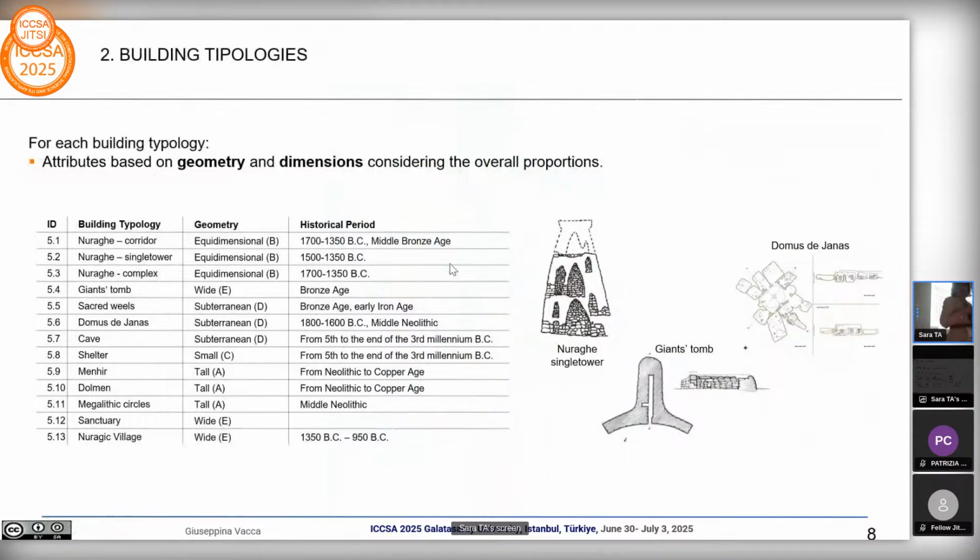The second step after creating the database was to divide those monuments based on their geometry and dimension. In particular, in this table, you can see the different typologies of monuments and the geometry that we chose for each typology. For example, for the Nuraghe complex, as in the picture that you saw before, the geometry was equidimensional.